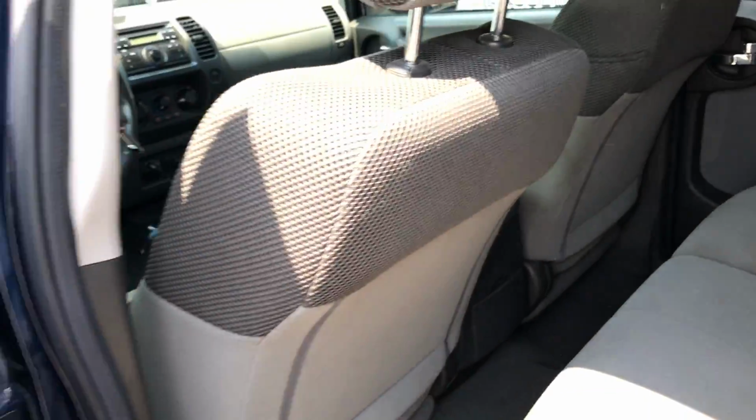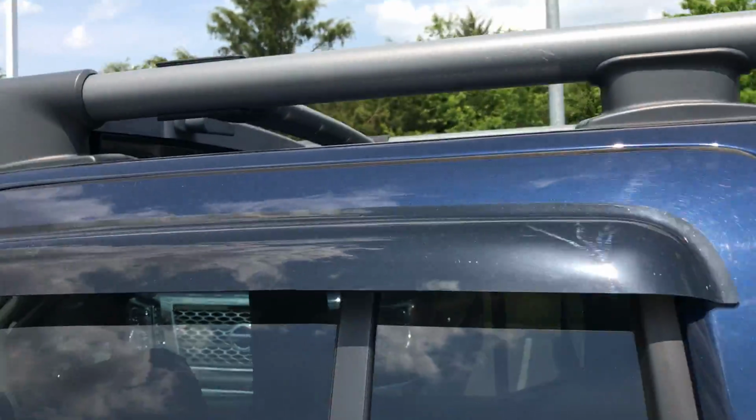Here in the back seat, you've got plenty of leg room and headroom. You have your cup holders down below. You do have the rain guards.